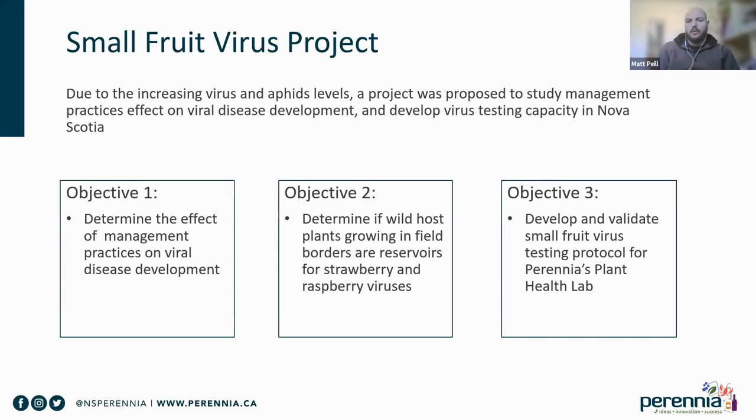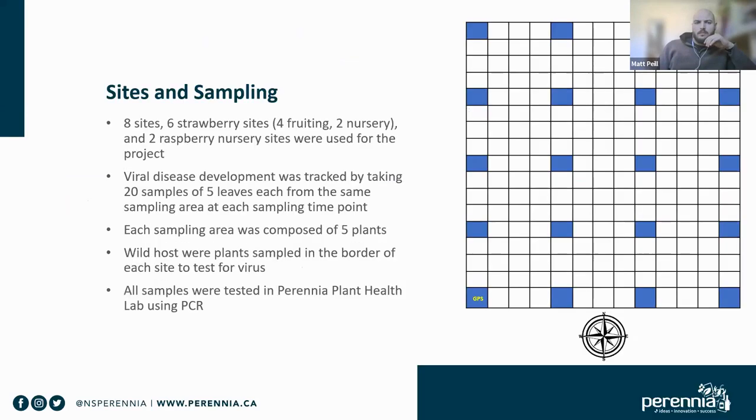Also, while doing that, look at the levels of viruses in wild host plants growing in the borders of strawberry and raspberry fields, and then develop and validate small fruit virus testing protocols for Perennia's plant health lab. So to do this, we selected 8 sites, 6 strawberry sites, 4 fruiting and 2 nursery, and then 2 raspberry nursery sites.